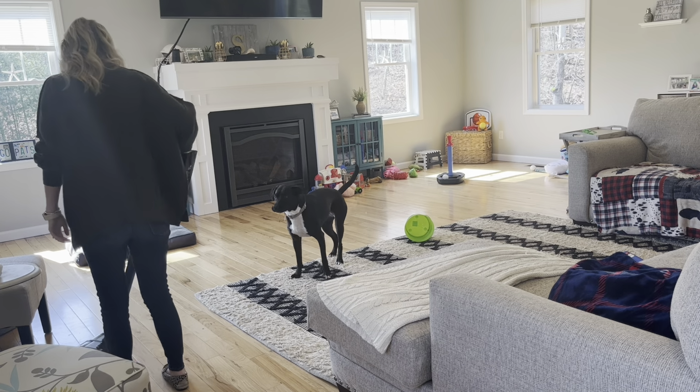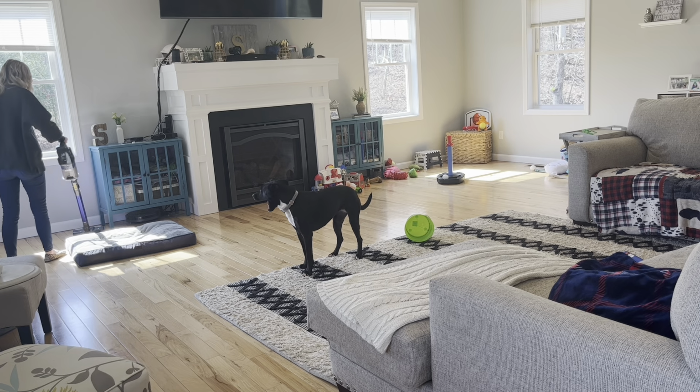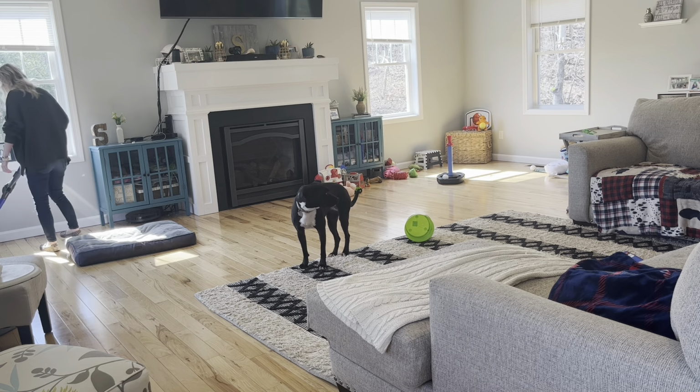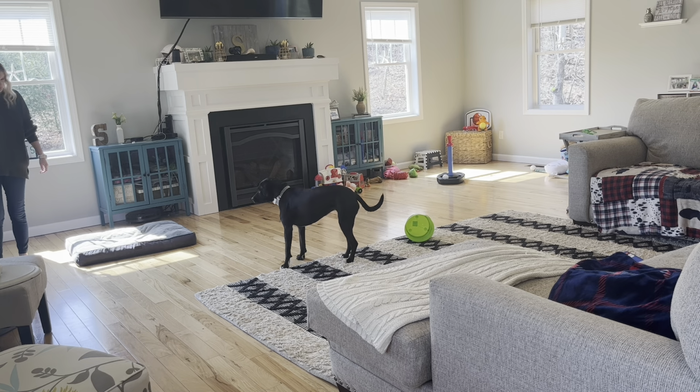Moving into the living room, since I already have the vacuum out, I'm going to just start with the vacuuming, kind of a little backwards, but I have it out, it's in my hand, gonna make the most of my time and just continue vacuuming this whole floor.